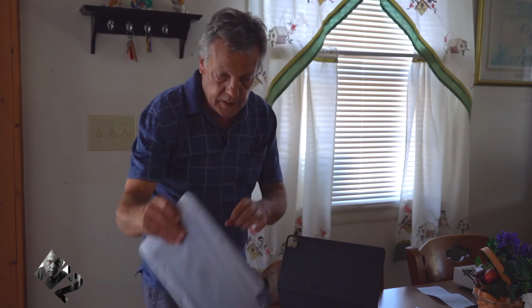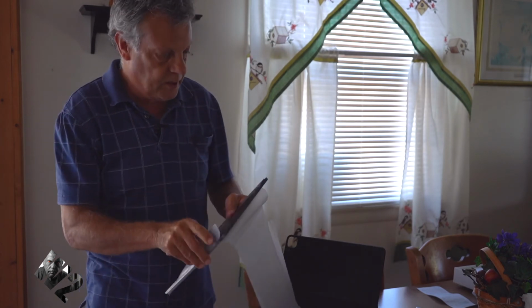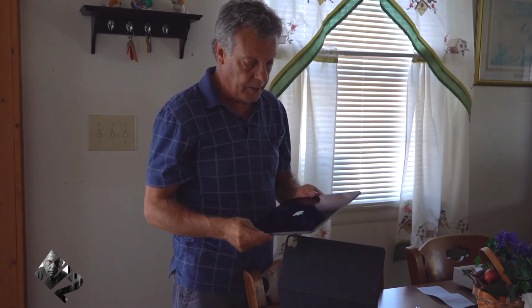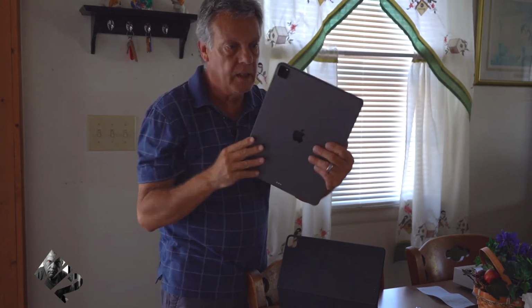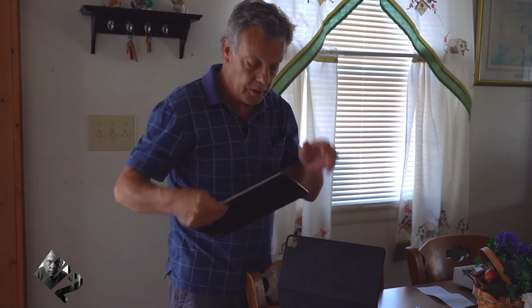So let's go ahead and take the cover off of this. Hopefully this has a charge. There we go. And this has the LiDAR camera in the back, so that's going to be kind of cool to work with the augmented reality.